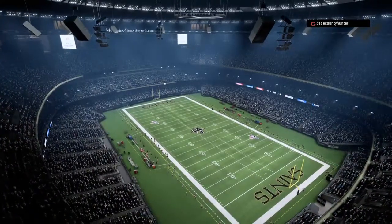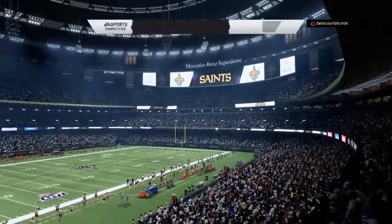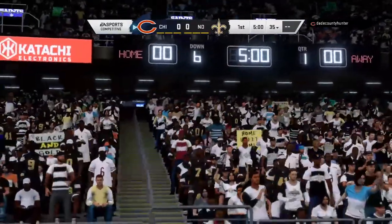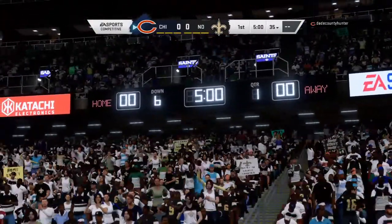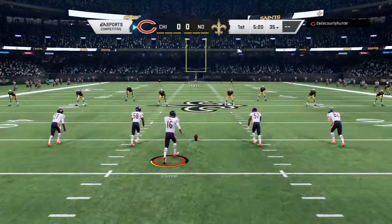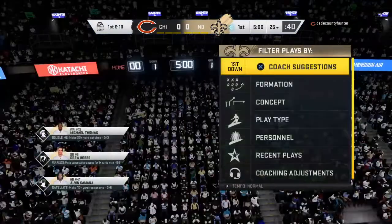EA Sports coverage of the NFL has us at the Mercedes-Benz Superdome in downtown New Orleans. This is what it looked like just a moment ago in the heart of New Orleans. Folks, there's no place for this noise to go in the Superdome. It is loud, and these fans are ready for football as their Saints get ready to do battle with the Chicago Bears. Out is the kickoff unit as they run up and send this one away. And a fair catch signaled for and taken successfully.